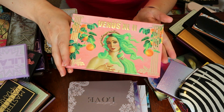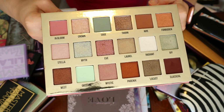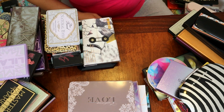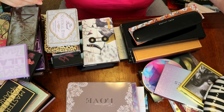Lime Crime Venus XL2. I love this palette so much. This is gorgeous. This is also one of the top eyeshadow palettes in my collection. I think that this is just so beautifully done. Alright, let's move some of this in a little bit.